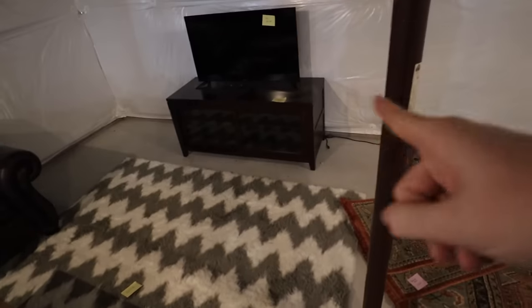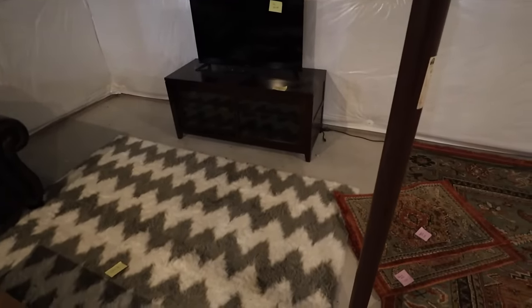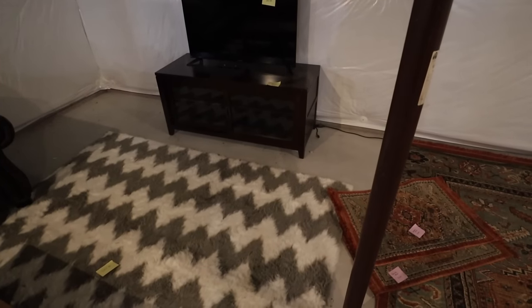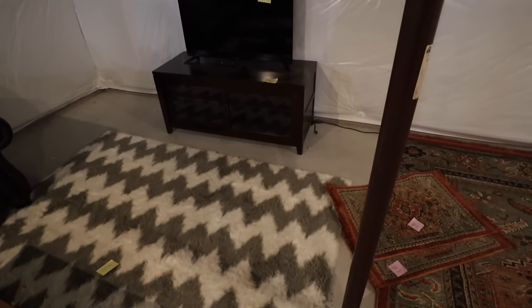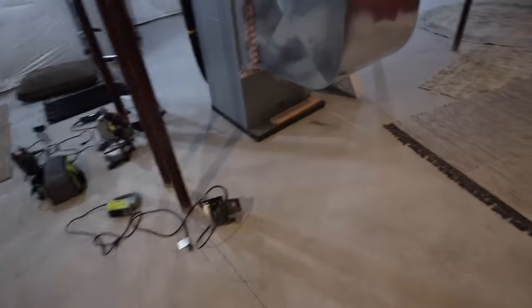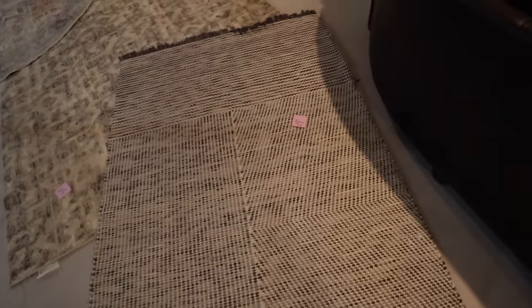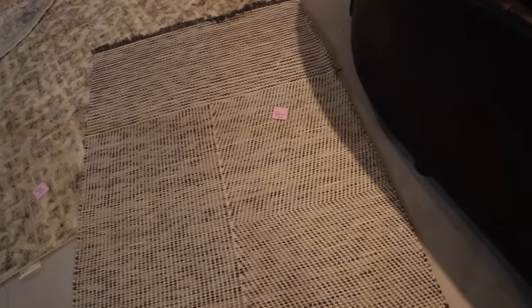We're selling that Crate and Barrel TV stand that, I mean, it was in our primary bedroom in Charlotte, and I don't think it ever made it anywhere else. We might have used it in our first New York house. That TV is getting sold. Steven has some tools here that he is selling. This 5x7 Magnolia rug, not from Target, actually like the Magnolia store.